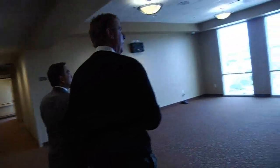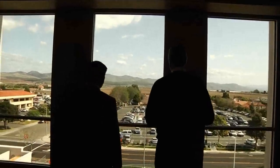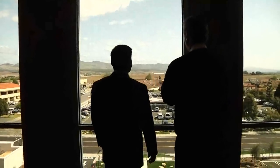So this is the fourth floor waiting area, and again, it's just one of the centralized waiting areas we have. Wow, it gives you a pretty spectacular view. That's amazing. Yeah, it is.